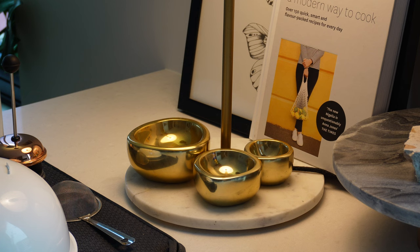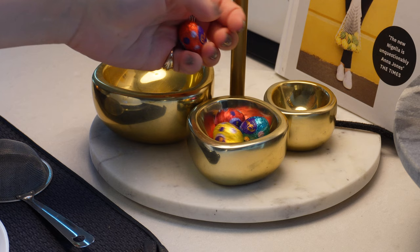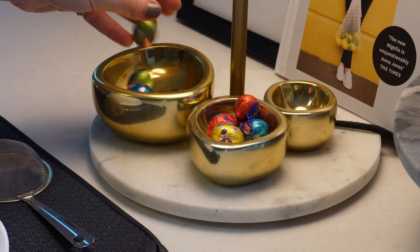Okay, so these little brass bowls that I've got sitting on top of this lamp, I'm so obsessed with. I got them recently for Christmas and they're from Country Road. I wasn't really sure exactly what I wanted to do with them, but I just thought they were so striking and eye-catching. So I ended up putting them on top of this lamp and I just thought it matched really well with the other brass components of the lamp. Most of the time they're empty, but sometimes I do put cute little knickknacks in them, like Easter eggs or lemons and limes, just whatever I have around.